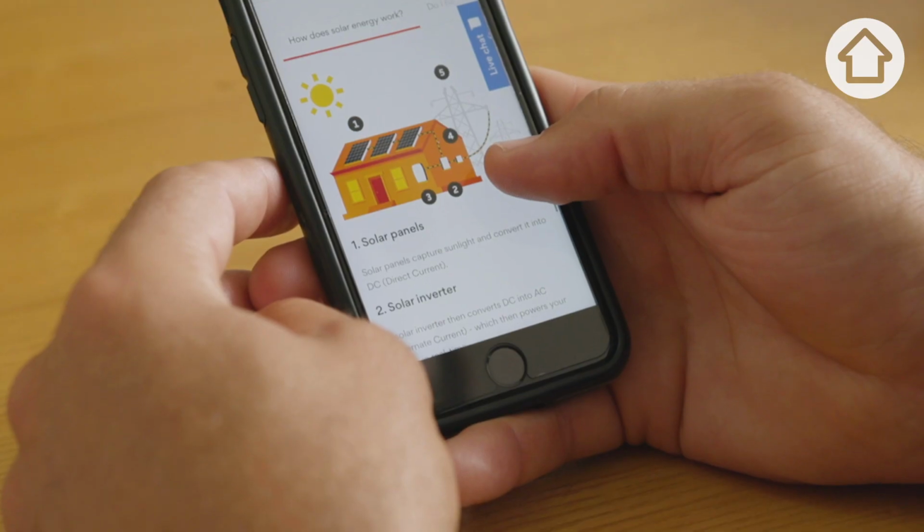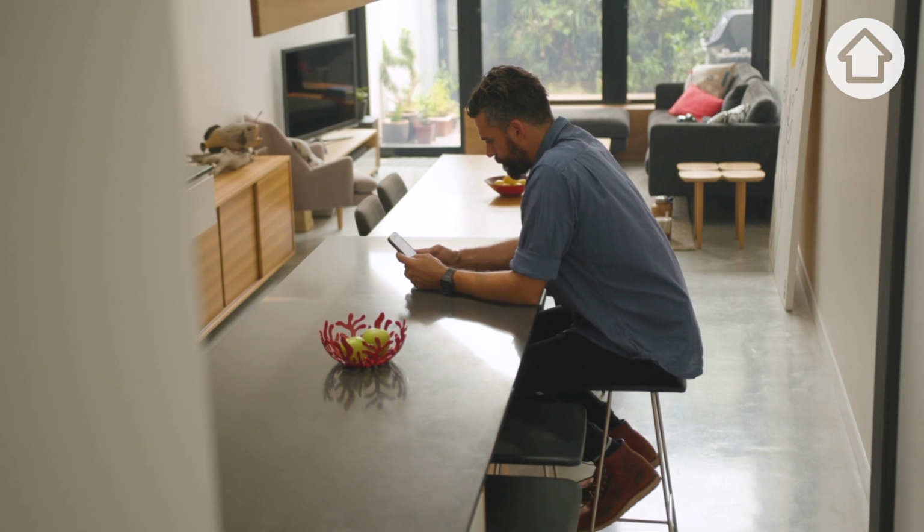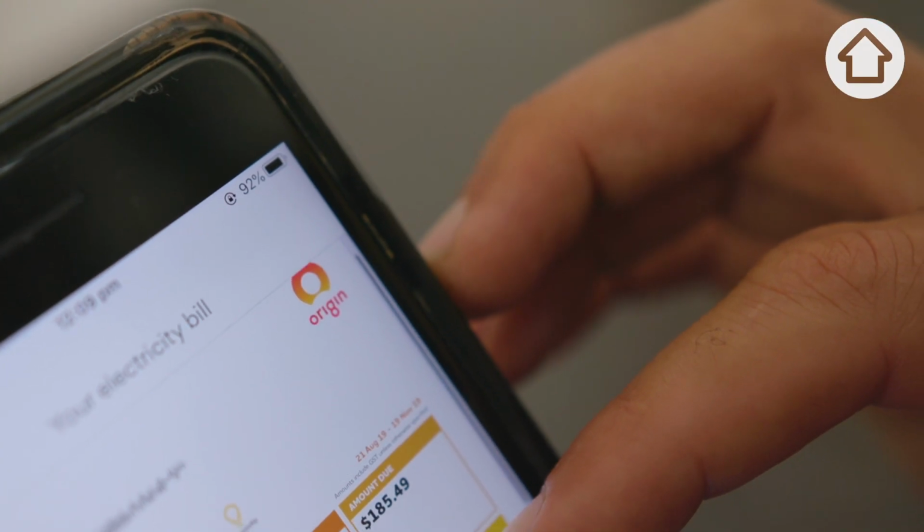Harnessing the sun's energy is a key part to living more sustainably, and a big first step in the right direction is installing a solar system on your roof. Solar installs vary in complexity depending on your roof type and the pitch, but if you have the budget, providers like Origin have a range of packages to suit your household energy needs.